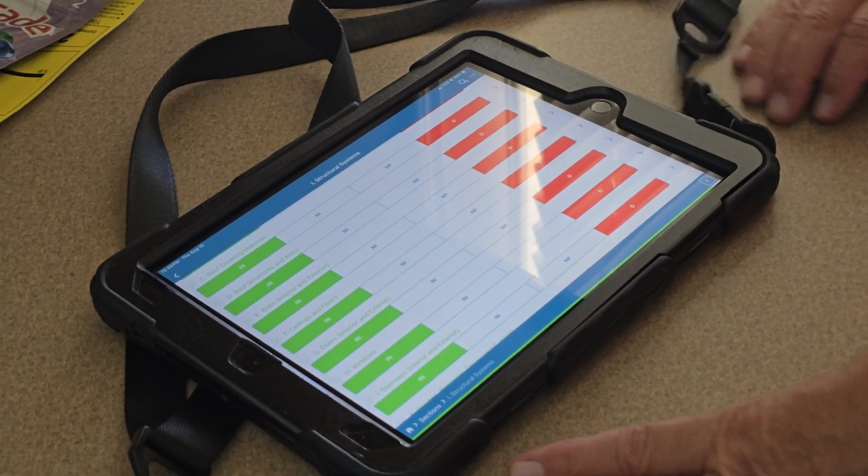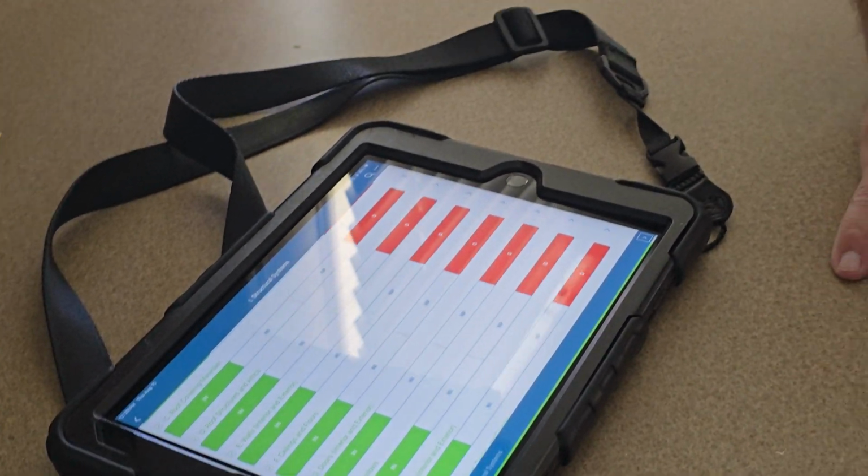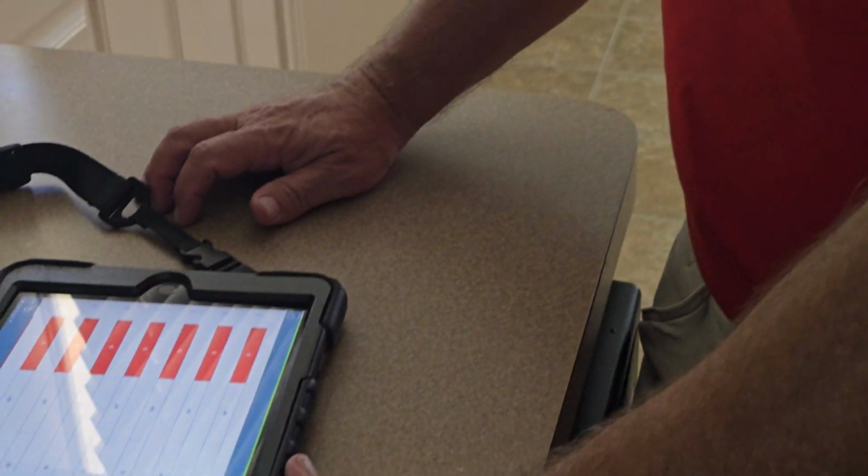I found a few issues with the floors. By the front door, there's a crack in 2 tiles. And then over here in the breakfast area, the linoleum is damaged. Oh, like torn? Yeah, surface damage on the linoleum.